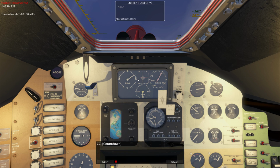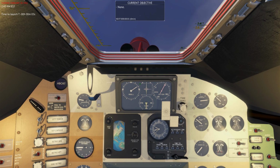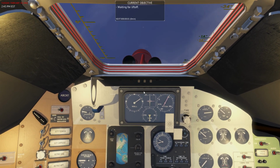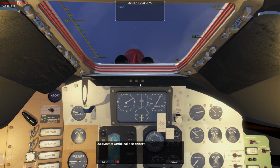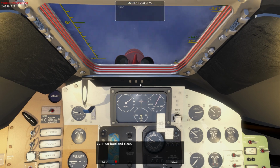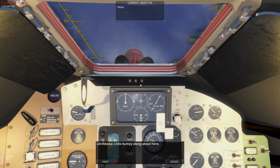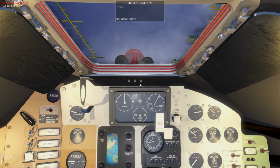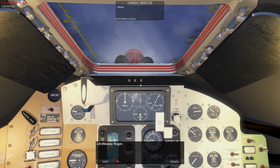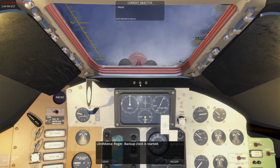10, 9, 8, 7, 6, 5, 4, 3. Ignition. 3, 2, 1, 0. Liftoff. Roger, the clock is operating. We're underway. You're loud and clear. Roger, we're programming and roll okay. A little bumpy along about here. Roger. Stand by for 20 seconds. Roger. 2, 1, mark. Roger, backup clock is started.